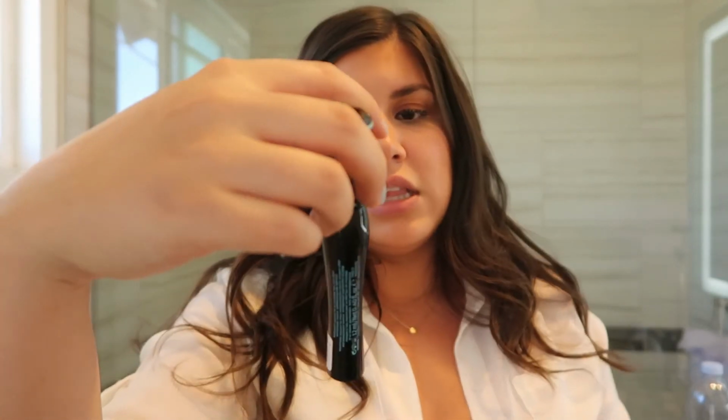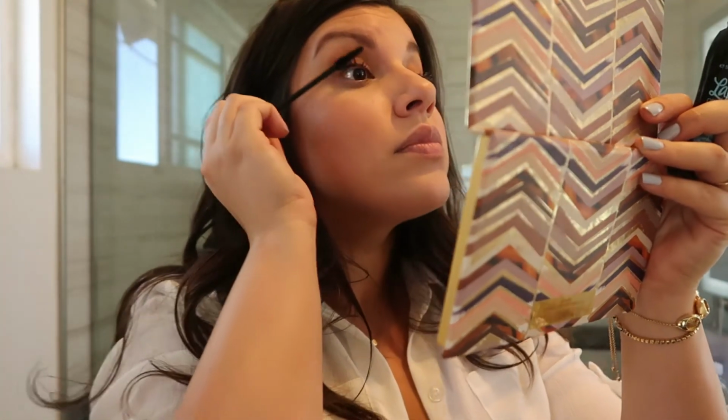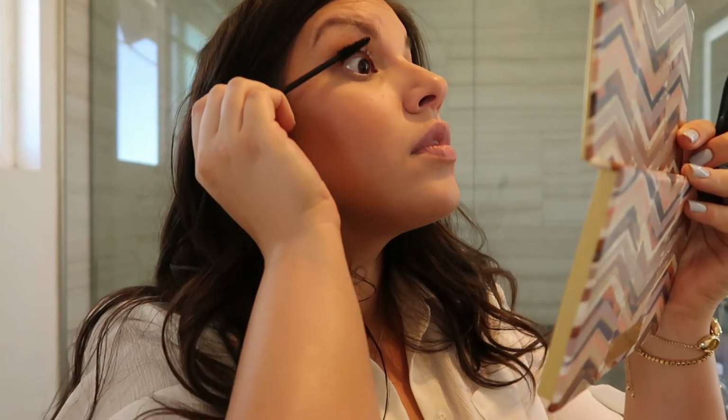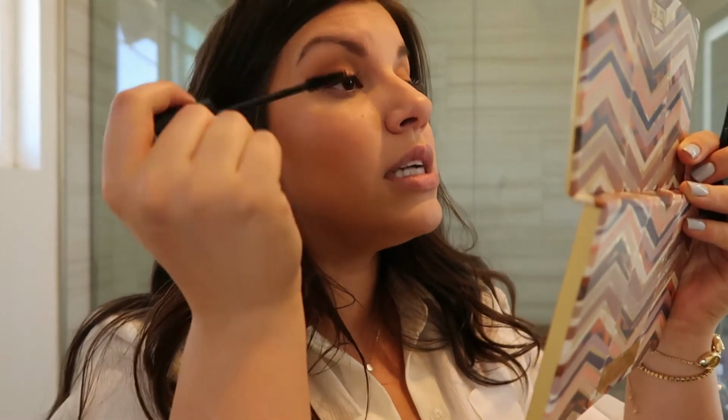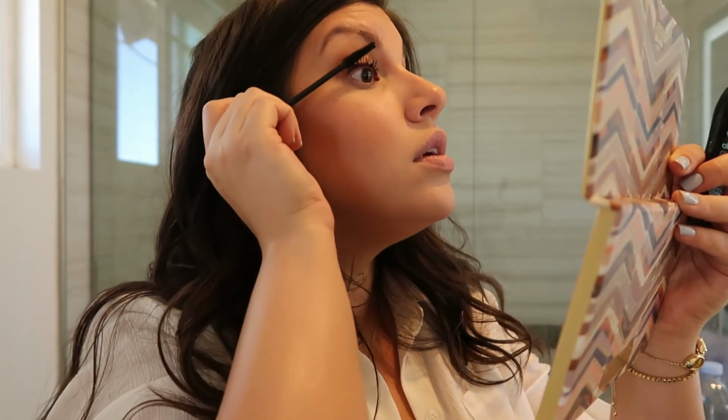Okay, we're going to let the primer sit for a second. And then for mascara today, we are using the Lash Princess by Essence. It is the waterproof one. I really like just the normal Lash Princess one, but we are definitely going to be using waterproof today. I feel like this mascara just really helps lengthen your lashes. It's a really good mascara, and it's from the drugstore too.